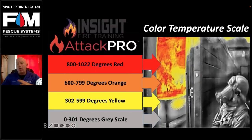So what we do is we start with the basics and teach them how their camera responds in heat, and we show them with a small scale prop, small fire, max firebox, dollhouse burn, whatever you want to do. Then we take them into a fire and show them again. So they get it 3 times: classroom, small scale, and big fire. This is the color palette for the AttackPRO. It's the same as the FirePRO X, so they don't have to learn 2 different color palettes.